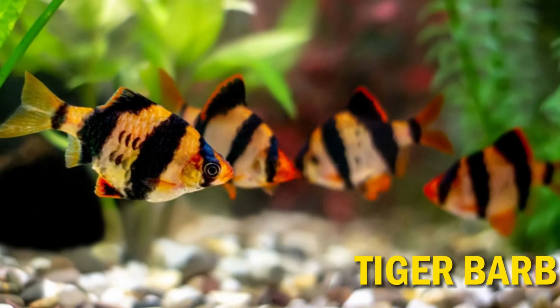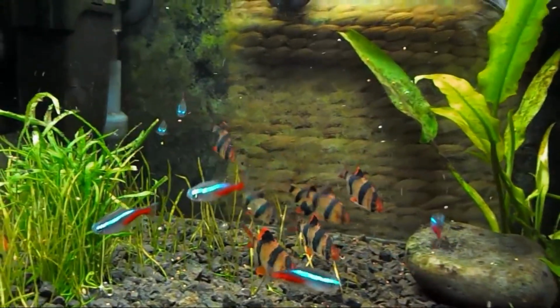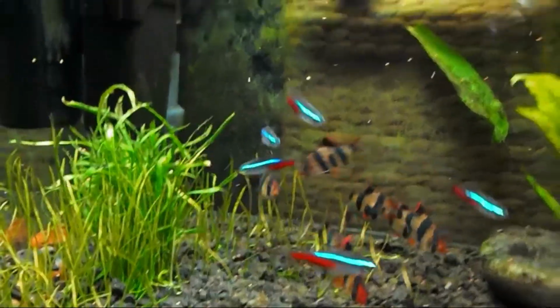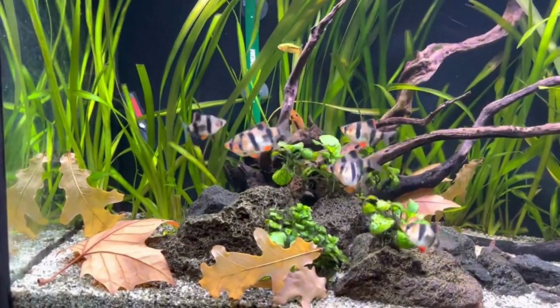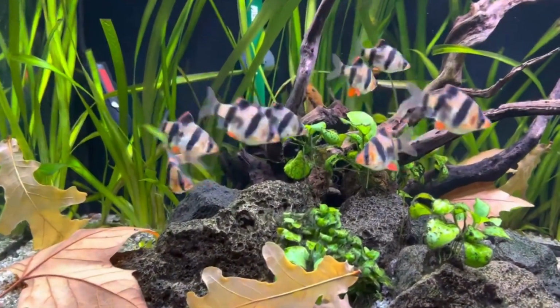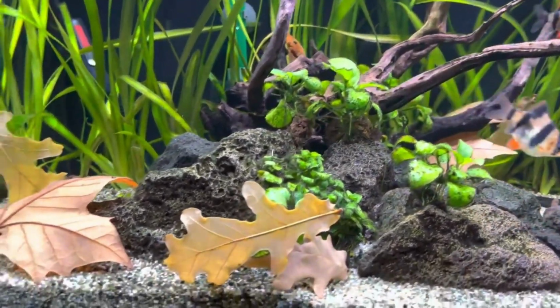Check out the Tiger Barb. These popular little freshwater fish that live up to the hype are tiger barbs, or Puntigrus tetrazona. The tiger barb is sometimes referred to as the Sumatra barb in fishkeeping. Borneo, Sumatra, and the Malay Peninsula are their native habitats.